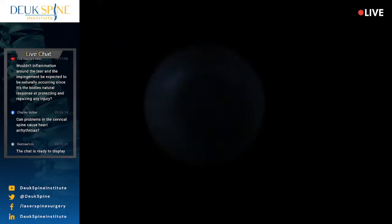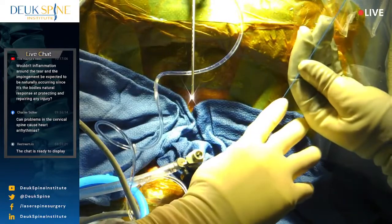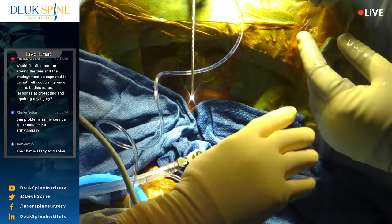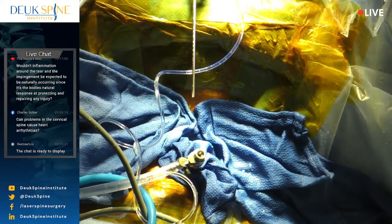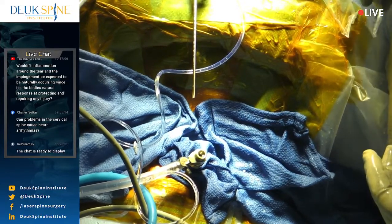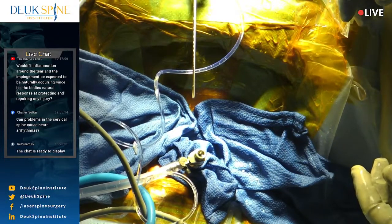We're going to have to scope this. Light on. Laser off. I want a little bit more of a tip. All right, I need a sweeper. The yellow sweeper. Is it sterile? It is sterile, yes, sir. All right. So we'll take a break for a minute. How's our patient? Can you check? Thank you. Good.